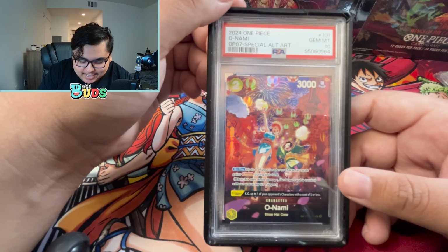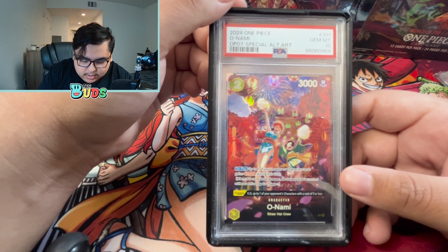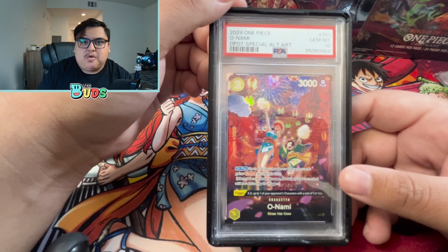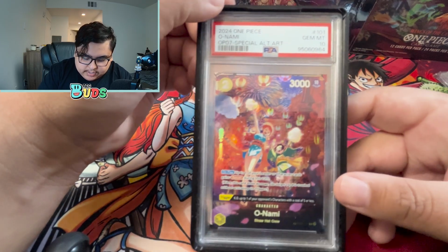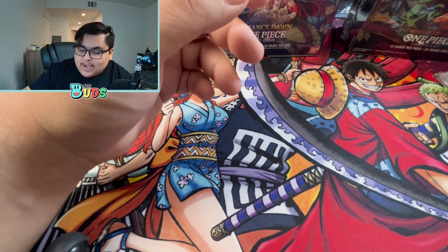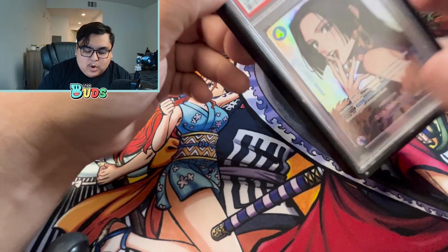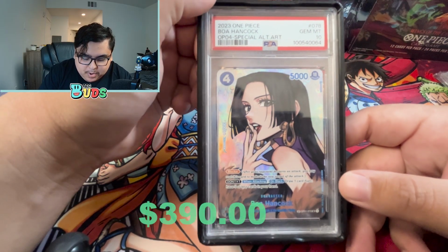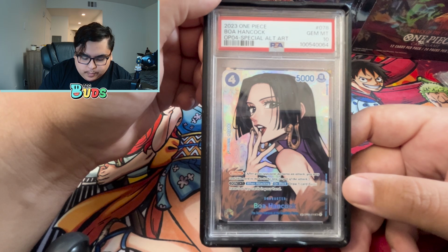This being the OP07 SP Nami, a beautiful card. Her in Wano. I love the background art in this card. Again, One Piece always just has fantastic art. I think this thing is so beautiful. One of my favorites in my collection. After that, we have one of, if not my favorite, Boa Hancock cards. We have the Boa Hancock from, I think it's Kingdom of Intrigue, OP04.